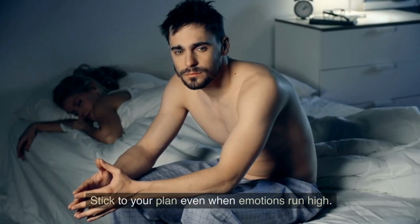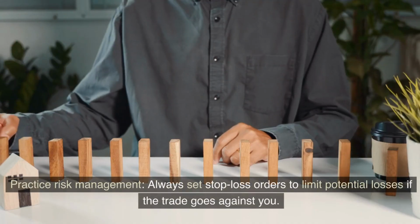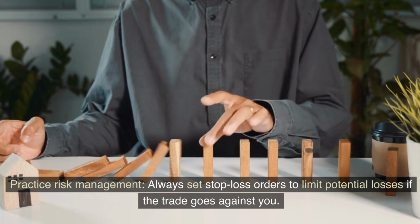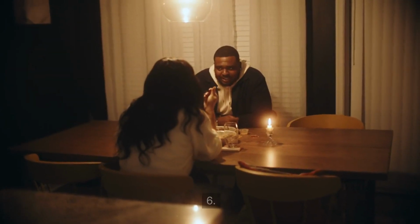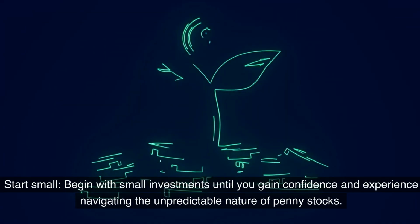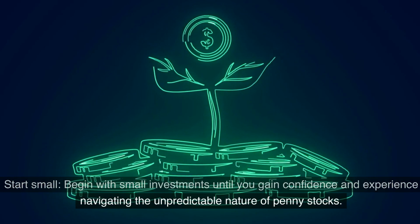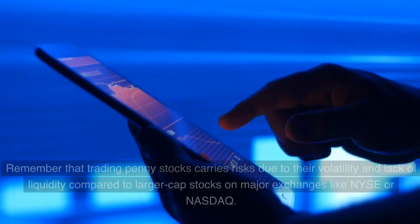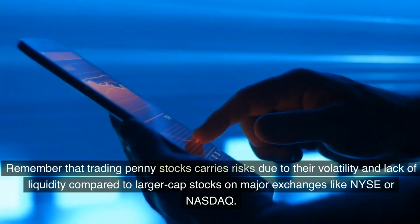5. Practice risk management. Always set stop-loss orders to limit potential losses if the trade goes against you. 6. Start small. Begin with small investments until you gain confidence and experience navigating the unpredictable nature of penny stocks. Remember that trading penny stocks carries risks due to their volatility and lack of liquidity compared to larger cap stocks on major exchanges like NYSE or NASDAQ.